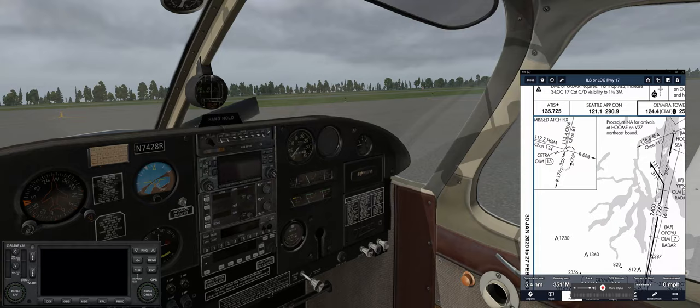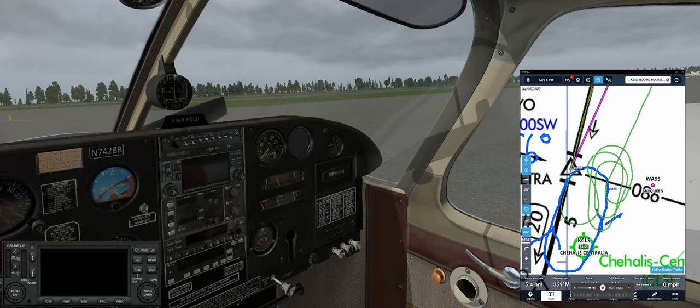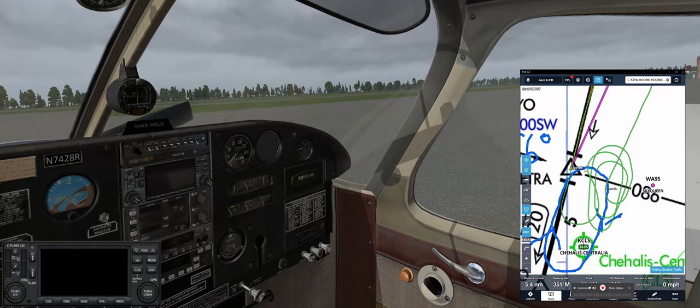Let's take a look at how that looked in real world. Probably not so pretty. I know the wind was wreaking havoc up there. Okay, so this is it. This is the parallel entry that I referred to. So we're on the 176 radial, left turn to re-intercept, but that wind was pushing us. Probably 25 knot wind. So I really never re-intercepted this radial. Got to the CETRA intersection and then initiated the right turn for the hold, which is a standard return to the right to heading 176.